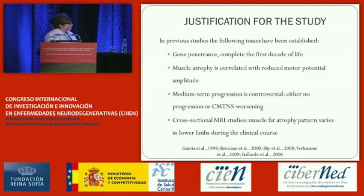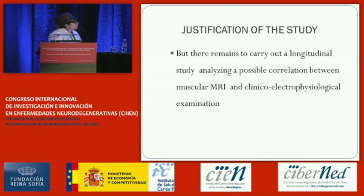In previous MRI studies, we have observed that the muscle fatty infiltration pattern varies during the clinical course. To date, there have been several cross-sectional studies evaluating MRI findings in neuromuscular diseases, including CMT, but there remains to carry out a longitudinal study analyzing a possible correlation between muscular MRI and clinical electrophysiological examination.